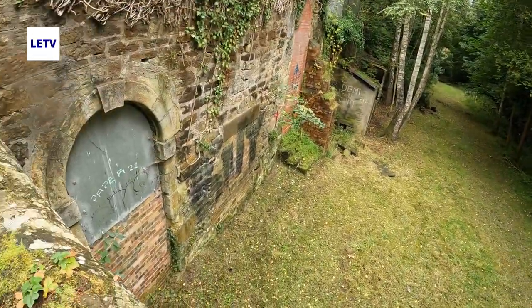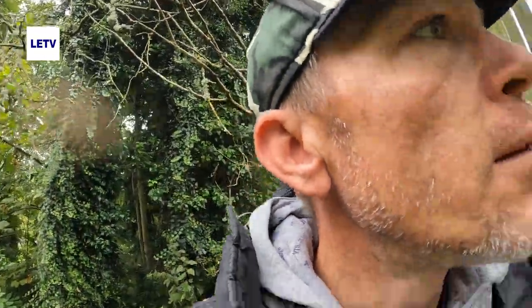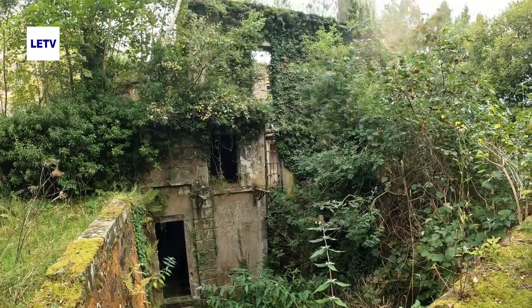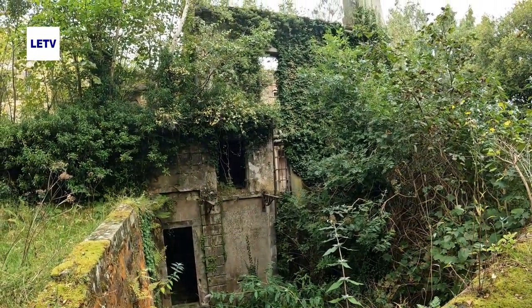So we're now back round the other side of the wall where we couldn't get round before, and we've come right round, and we're back at the area of the wall where we were looking over before. So we're back here again. Just interestingly, there's an old basement and access there, old windows you can see of the wing that's been added on, all heavily overgrown.